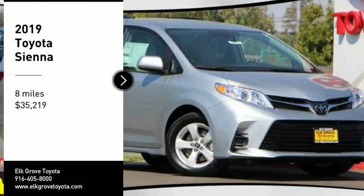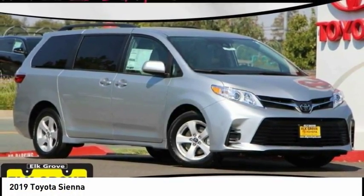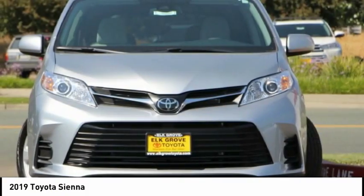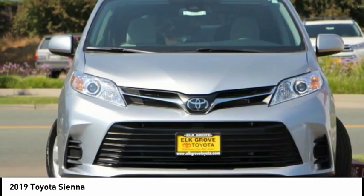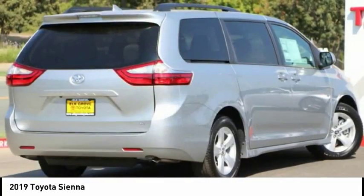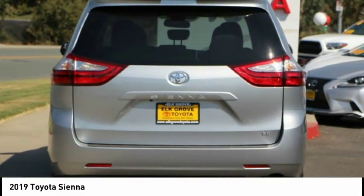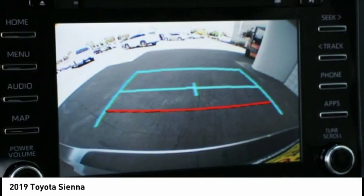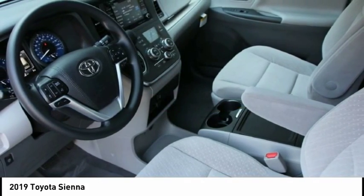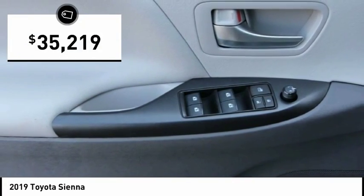Stop by and take a look at the 2019 Sienna. Sienna offers excellent overall quality and long-term dependability, making it a hassle-free vehicle to drive day in and day out, while contributing to peace of mind on long road trips. Add a refined and fuel-efficient V6 engine, a smooth ride, and upscale interior accommodations to the mix, and it's easy to see that Sienna is built with the whole family in mind and is priced below $40,000.